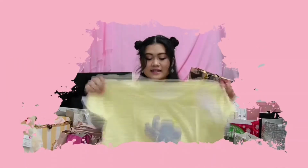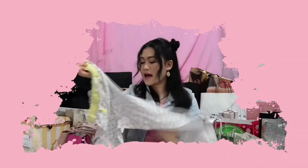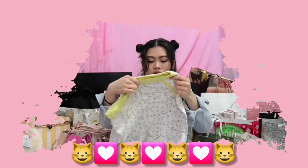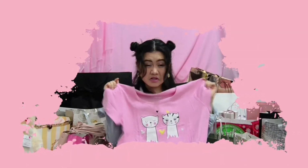Next for the pajama set is this yellow t-shirt, which has this cute ballerina elephant. And then yung partner niya is this cute long pajama thingy that has Hello Meow. So meron cat pattern dito tapos may heart hearts. Okay, so yeah. So this one is a pink pajama top. Tapos ayan may pusa tapos nakasulat meow. And then ito naman ang pattern niya is elephant.